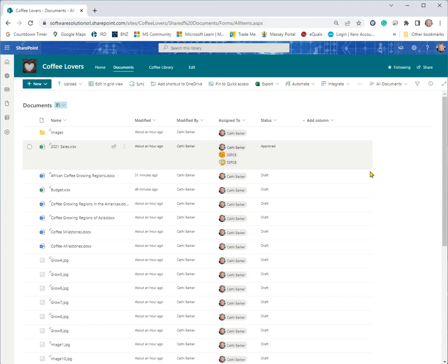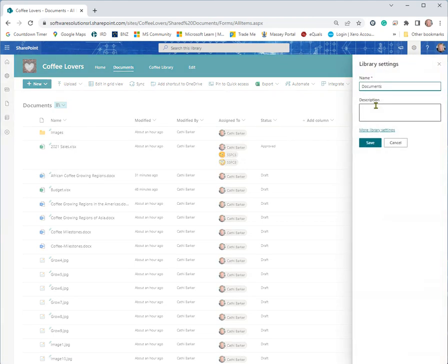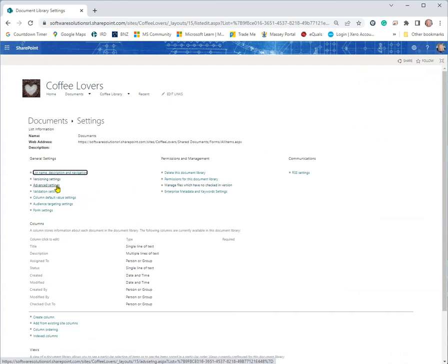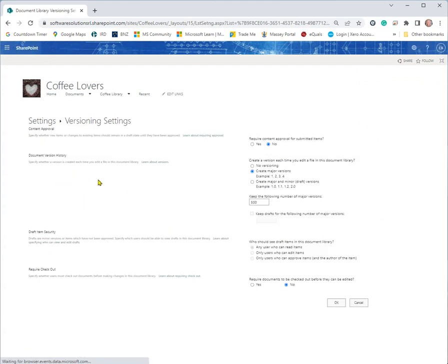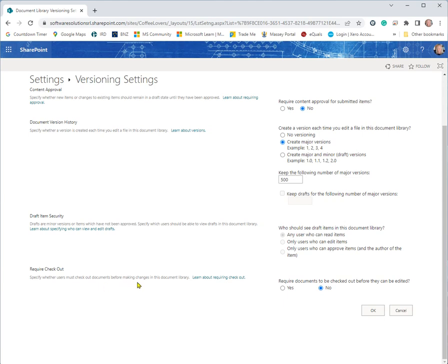Now, if you're able to turn on or turn off the checkout, then you will be able to go to the settings button and you'll be able to choose library settings. From library settings, you can choose more library settings, and from there you can choose version settings. And this last option here, require checkout, specify whether users can check out documents before making changes to the documents.